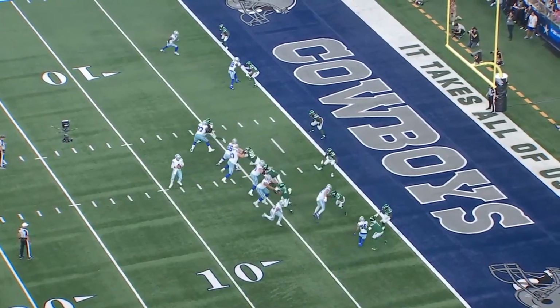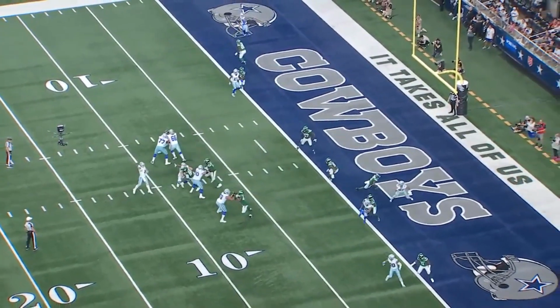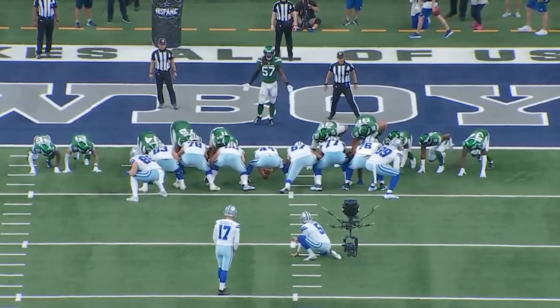He's gonna beat his man pretty easily, makes him stumble, look at that, and is wide open, and Dak just overthrows him. This is an example of great play calling, but poor execution. In the end, we have to settle for this, a field goal. And if you settle for a bunch of field goals, this is what Micah looks like. Yikes.